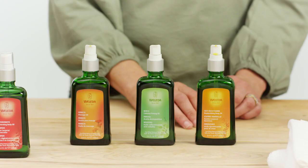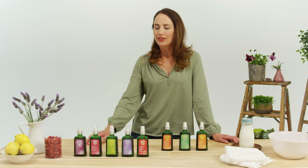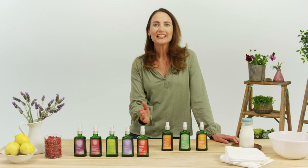We have a collection of 8 different formulas. They're all unique, and they all have a specific benefit. So you get to pick and choose whichever one you like the best. If anybody has dry skin, I always recommend going to a body oil first. It deeply penetrates, it's longer lasting, and it will really change your skin.